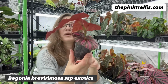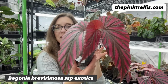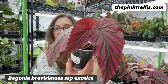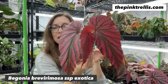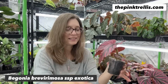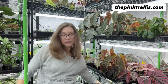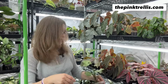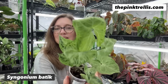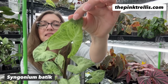I have a Begonia breviramosa subspecies exotica available. Beautiful pink, angel wing, cane begonia, gorgeous, stunning. That is in the shop this week. And Syngonium batik. Is it batik? Yes, batik. Love the variegation on this plant.